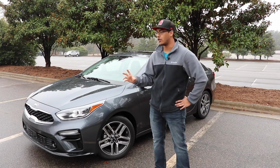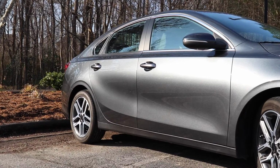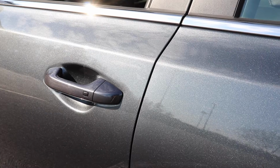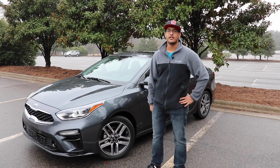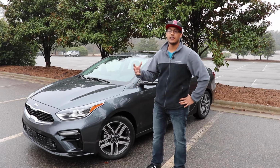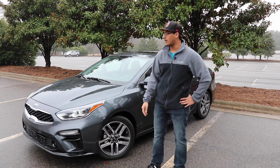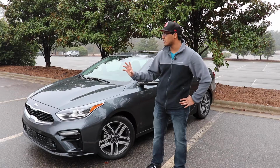And one of the first things you're going to notice is this paint job. This paint job looks fantastic. This is nothing like the Kia Stinger. There's no issues here with the paint job. And speaking of the Stinger, Kia likes to claim that a lot of the design elements for this car came from the Stinger. And I can see it. I can see that this looks nothing like that car.